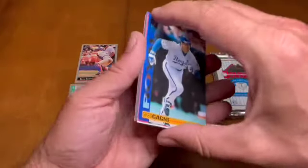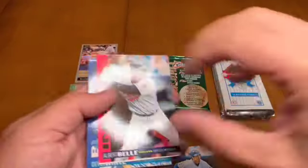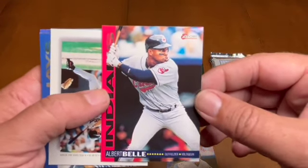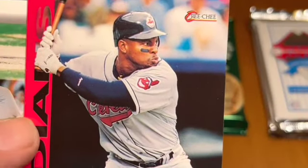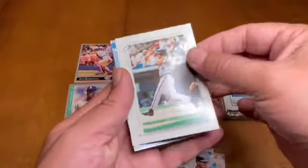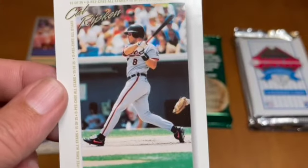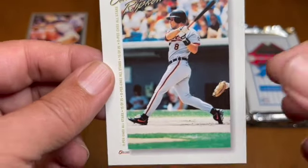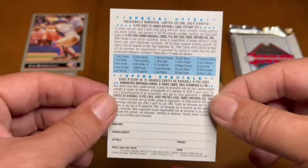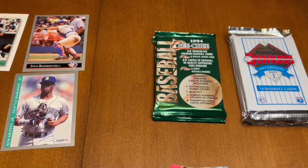So, here's the first one. Start off with Greg Gagne, shortstop for the Royals. Came up with the Twins. There's Albert Belle. Look at the lips, looks like he's kissing that ball. Come here, pitch it to me. I want to give it a big smack. And our first All-Star card goes to Cal Ripken. Very nice. Nice condition. It's number 15 out of 25 with a special offer on the back. That's a nice card. Leave that over there beside I-Rod.